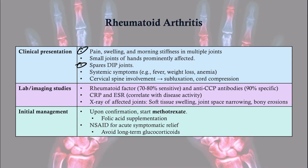Morning stiffness. Think of young women around 30 to 50 in that range. There can be cervical spine involvement, typically not on presentation though. Like I said, these markers, they're good to know. You got to know them, but they're not always positive. Look at rheumatoid factor, 70 to 80% sensitive, meaning 20 to 30% of patients aren't going to have a positive rheumatoid factor. Anti-CCP antibodies, very specific, but even less sensitive than rheumatoid factor.